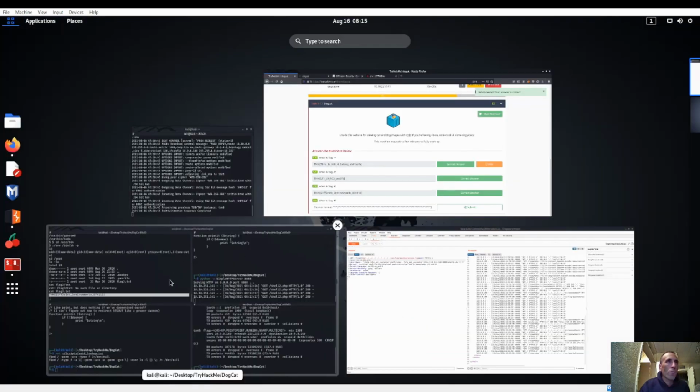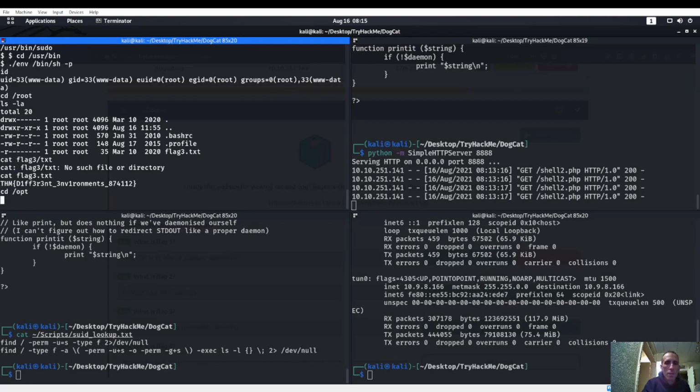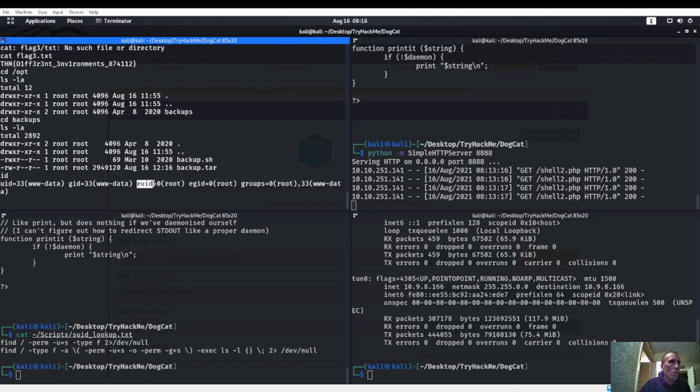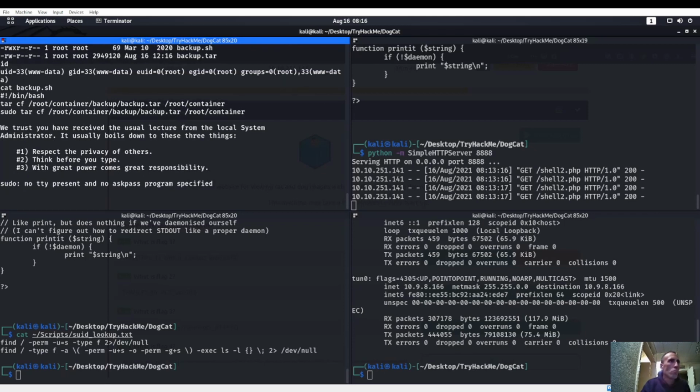Now, what is flag 4? Usually whenever I look for hidden flags, they would be in opt or something like that. ls -la in here, cd into backups, good spots to look. And we have backup.sh. But we are root right now, so we can write to it. Cat that backup.sh. Root container. I'm wondering if we need to do a whole other reverse shell, and if we get into a different thing, or do we just do like a sudo that?